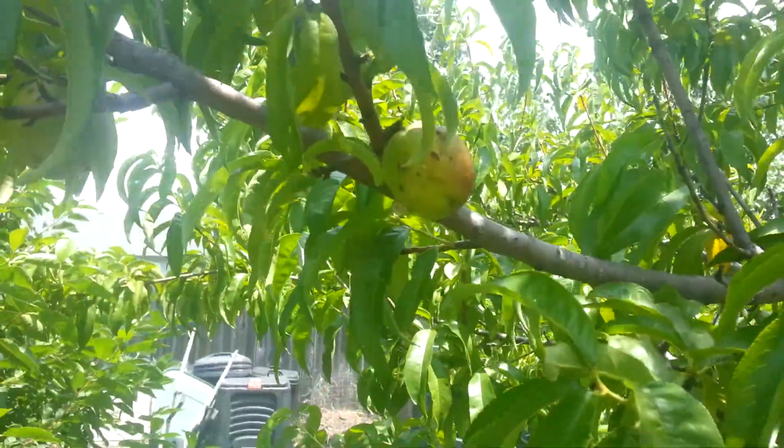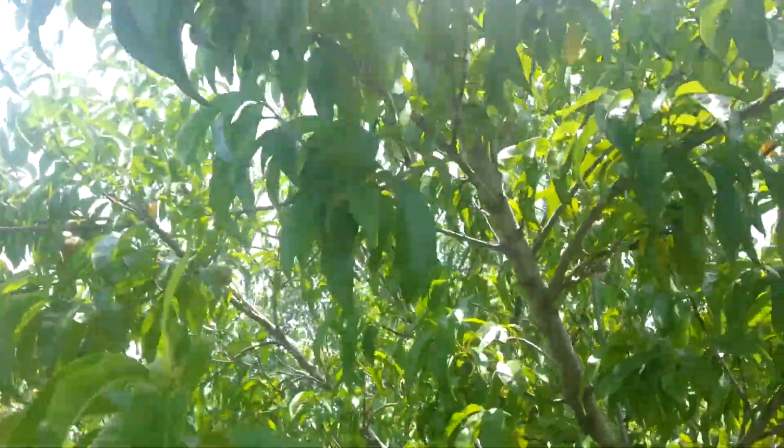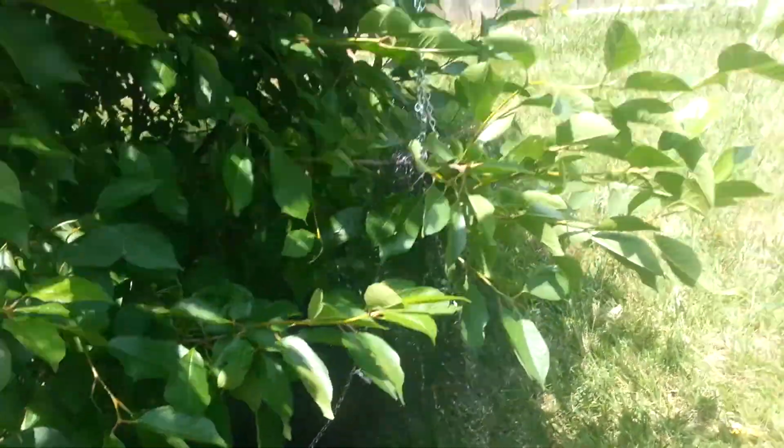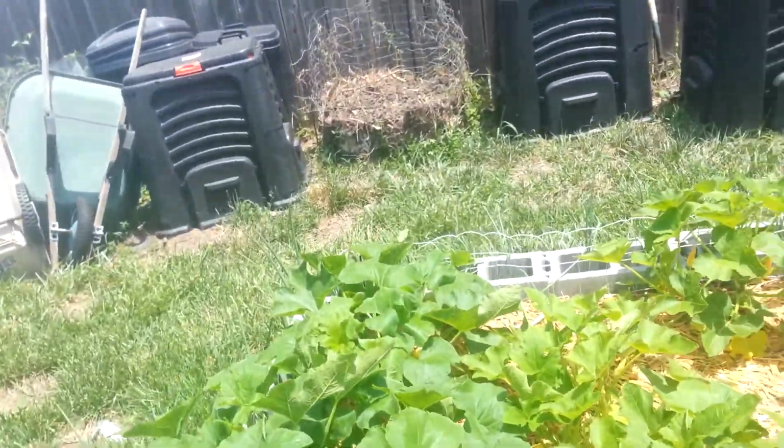We are also battling with the birds on this tree with the fruit. Hoping we get at least enough for a pie, maybe some fresh eating. There, that's the net that keeps blowing off. Even though I weighed it down with chains, but Kansas wins.